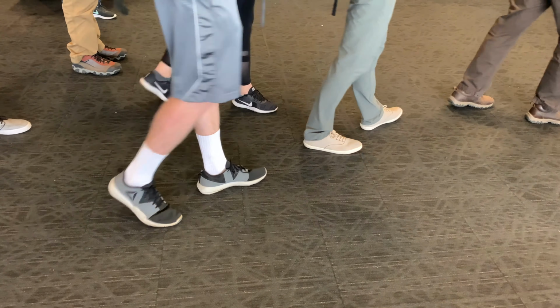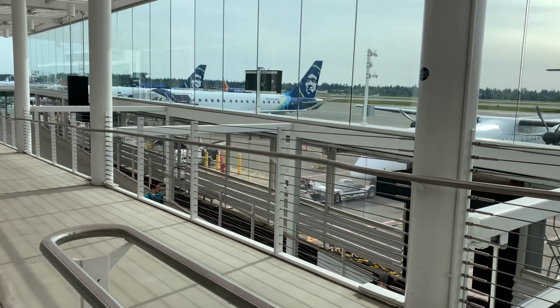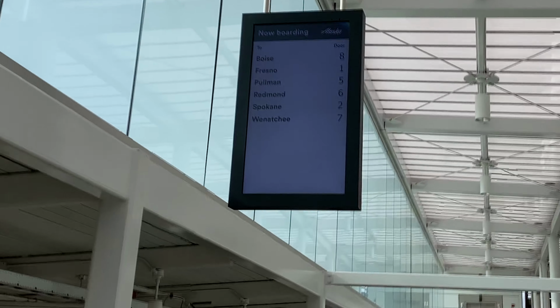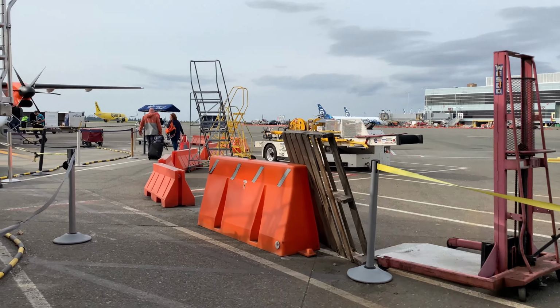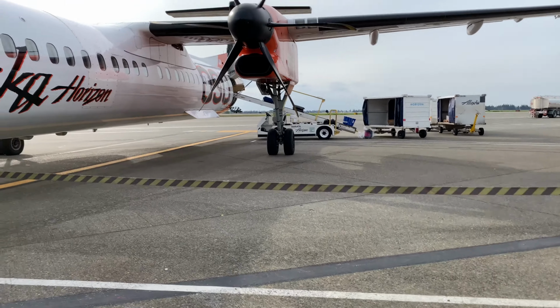This was a Friday afternoon and it was quite busy. One of the best parts about flying with Horizon is boarding outside. We are boarding through gate 8, or door 8, which takes you out onto the ramp. Unfortunately, you don't get much of a chance to linger.